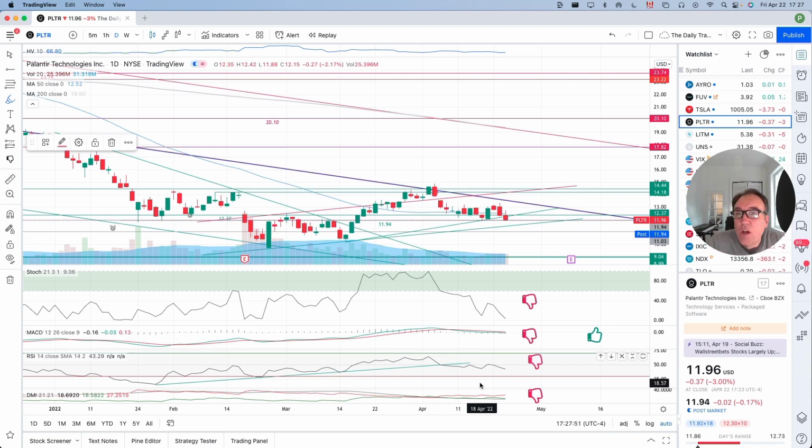Nothing we can do. We can short it if we want to, or we can just let it drop. And when it's going to stop and bounce, we are going to be there to notice it on the exact day it does it. And we are going to get back into the stock at the appropriate time.